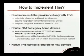I'm assuming that there are pieces that we can upgrade, and essentially the home gateway is the piece where we would like to focus. And assuming that we are going to allocate prefixes to customers, not just a /64, but something larger, we can do things with it.